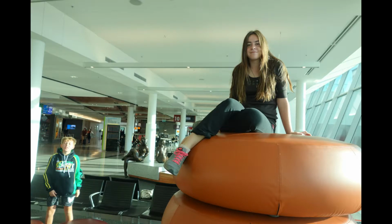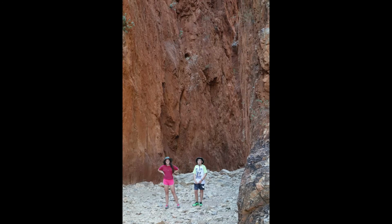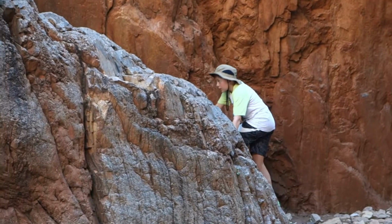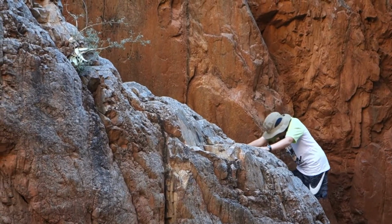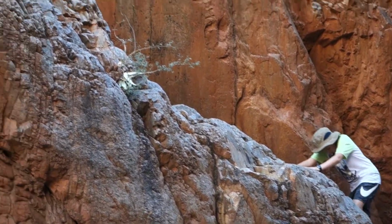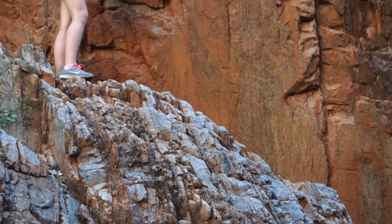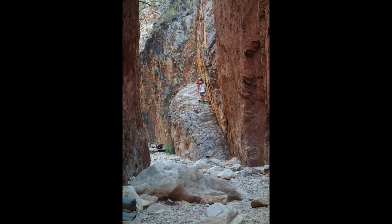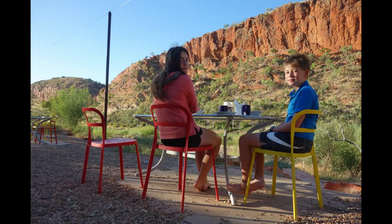In April of 2017, we decided to spend most of our holidays discovering the Red Center. We arrived in Alice Springs, and on our way to Glen Helen, we decided to visit the Stanley Chasm. This was at Glen Helen, the first place we stayed at.